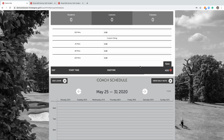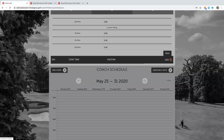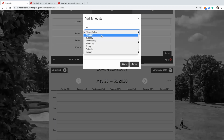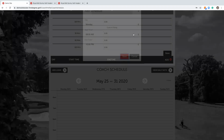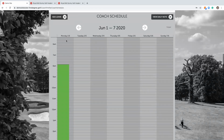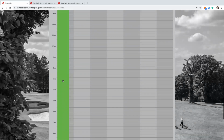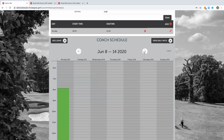So in the first example, where we want to add set coaching days, we use this section to open up our schedule availability. To do that, we click on the plus icon and choose the day of the week. Let's go Monday, and we're going to open up our schedule availability so that we can coach between the hours of 8 AM and 10 PM. Then we hit save. Once it refreshes, if we navigate down to the coach schedule section, we can see that the Monday is now green, so the schedule is available between 8 AM and 10 PM. If we navigate across the weeks, we'll see that schedule available for the 4 weeks ahead, which is the duration that we've added.